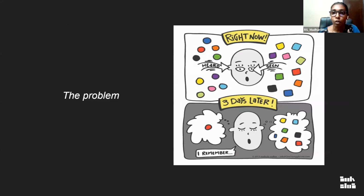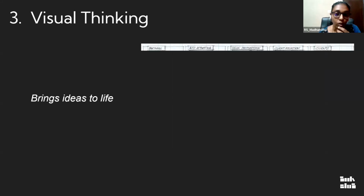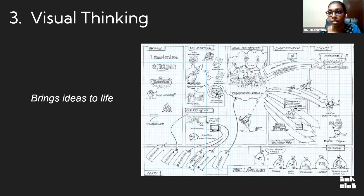So now, if we present this to anyone, they will not be able to recollect or relate to it. That is a problem with presenting facts and figures, right? So what is the remedy for this? That is where visual thinking comes in.